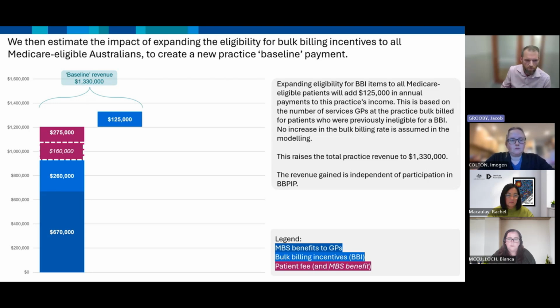To do this, we find the number of GP NRA services that GPs at this practice bulk billed to non-concessional patients in 2024, multiply that by the average bulk billing incentive rebate for that practice. This accounts for the practice's service mix and their location. This practice will make an additional $125,000 from bulk billing incentives due to the expansion, and will add to their existing revenue to create a new baseline revenue of $1.33 million. And this baseline is the comparison we use going forward. It's also good to note here that this doesn't factor in any changes to behaviour. This is just the exact number of services bulk billed for non-concessional patients last year.